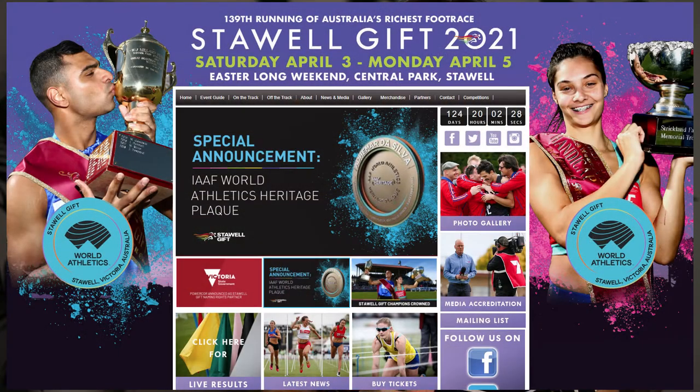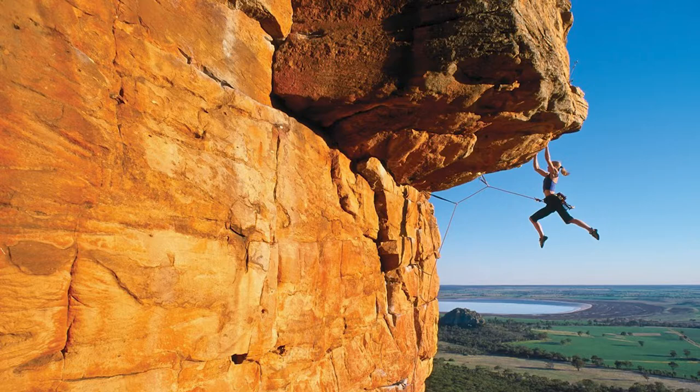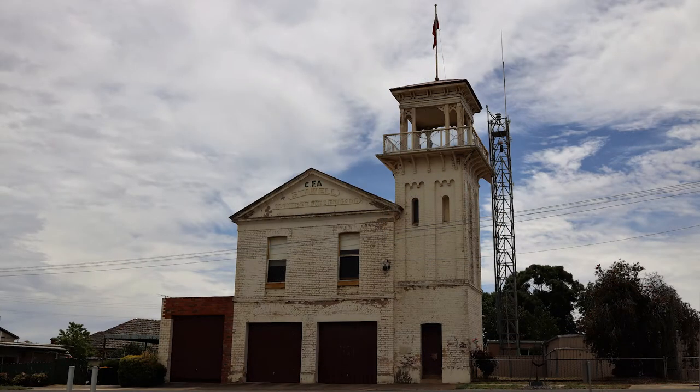From Ararat, we went on to Stawell, and Stawell is a small town famous for the Stawell Gift, which is a professional foot race and dates back to 1878. It borders the Grampians, which are great rock formations in the area, and you know, lots of rock climbers, bushwalkers gather there to spend their weekends. And you know, just sightsee and all those sorts of things. And there's some really nice old homes in the area as well. And here's a picture of a fire station that we passed and I thought was a good photo opportunity.